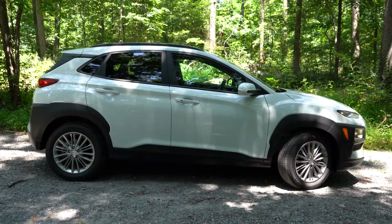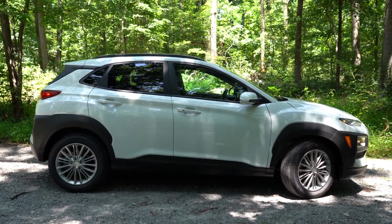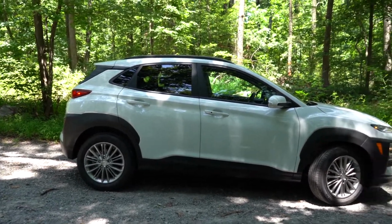And so to start, roof rails do come standard with the SEL trim level and up. Rear privacy glass once again with the SEL trim level and up. Black window surrounds coming standard across the board. If you guys look towards the back, there is that floating roof line. Definitely a nice design element there.